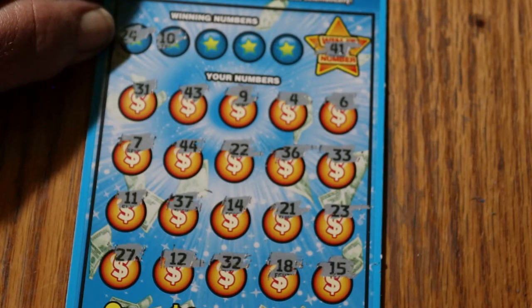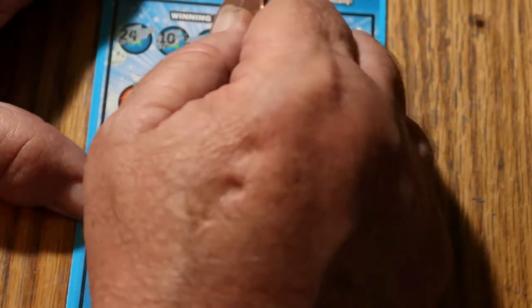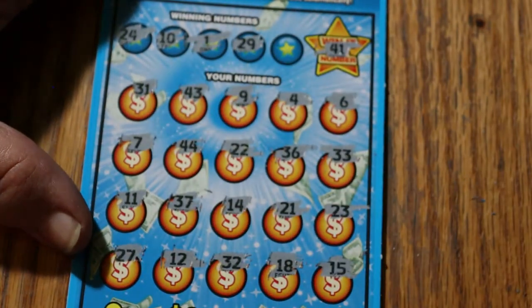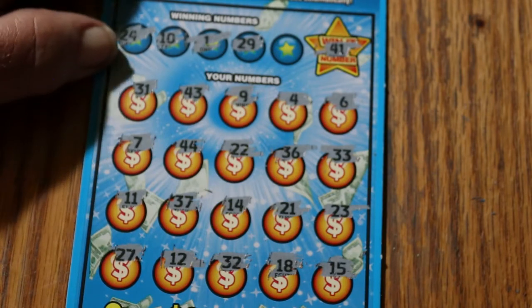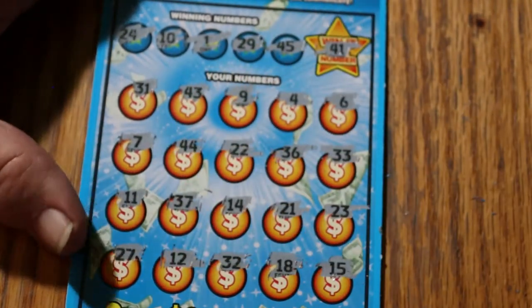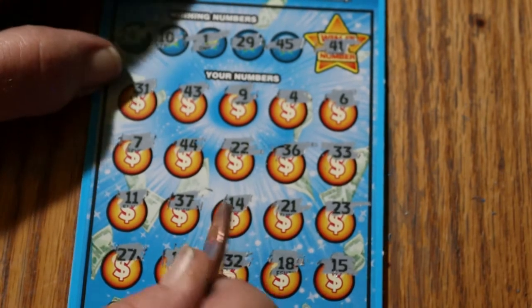No 24s and no 10s. Number 1 and 29. There's no number 1. And I don't see a 29. And 45, final number of 45, and I don't have it. All right, getting down to the wire now. Down to the last two.